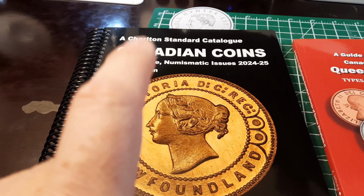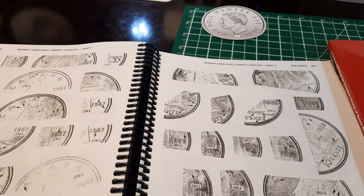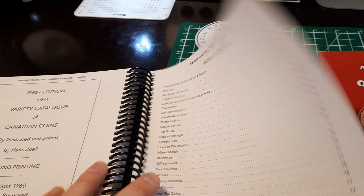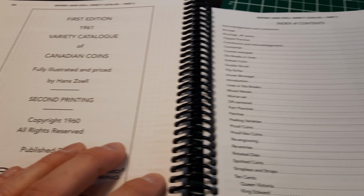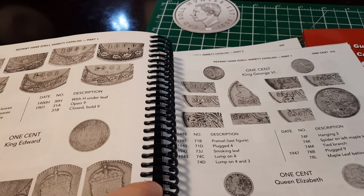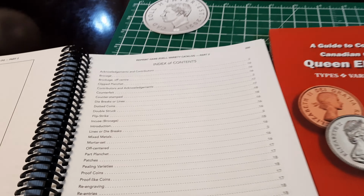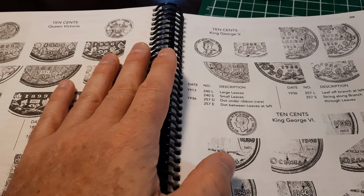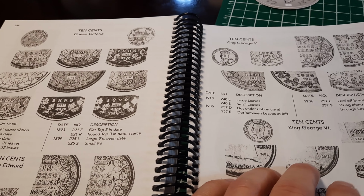But the 2024-25 catalog actually has something really cool. I've shown this in previous videos, the reprint of the Hans Zoll catalog from 1961, its variety catalog. In the 2023 version, at the back, we had the nickels and cents. So this is part one. In the 2024, it's got all of the dimes. If I get into it, this is part two of the catalog, all the 10-cent pieces going back to Victoria and all the way up to 1960.